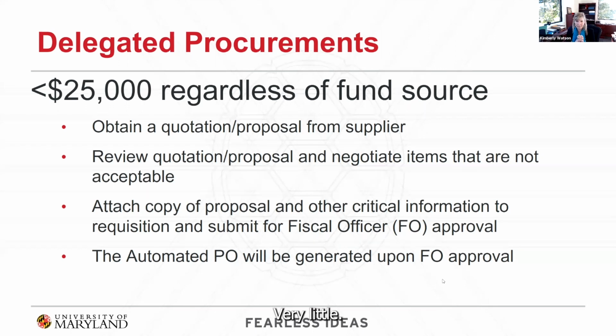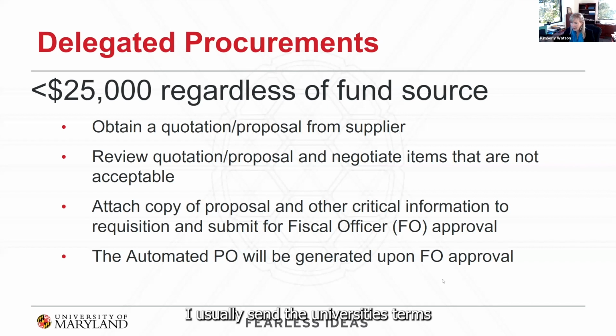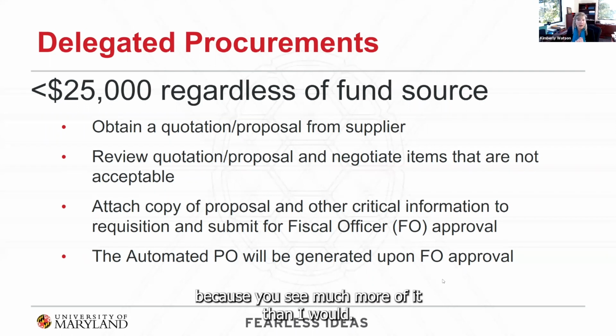Very little. As a matter of fact, when I go over terms and conditions, I usually send the university's terms and conditions and they sign it and send it right back. Yeah, thank you, Ansonia. I really appreciate you chiming in on this because you see much more of it than I would.